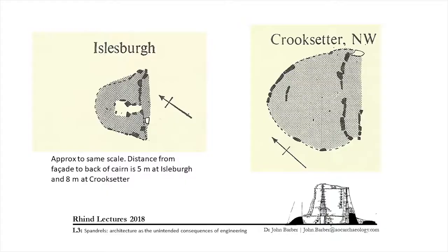And I note that there are no short cairns with truncated or absent passages, whether D-shaped, heel-shaped, or square, that were built from sedimentary slabs. They're all made of hard rock lithological types. Conversely, on Orkney and Caithness, where we don't really have a shortage of cairns, there are no cairns of this type. We don't have in Caithness anything that looks quite like Isleborough or Crooksetter.